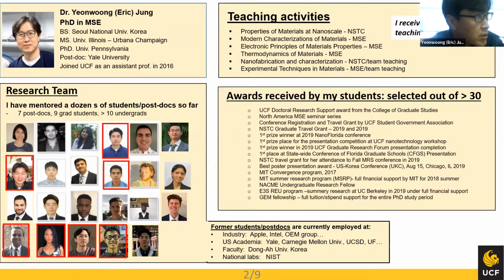So far I've mentored dozens of students: 7 postdocs, 9 graduate students, and more than 10 undergrad students. These red boxes represent the current lab members, and my students have received more than 30 awards in recognition of their research excellence. This is a partial list of the awards they have been collecting so far. Next.